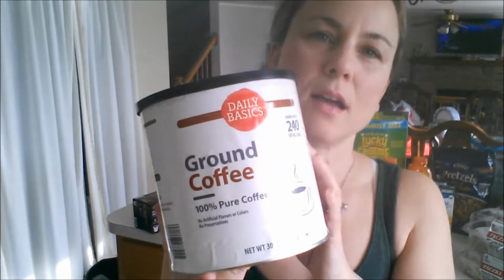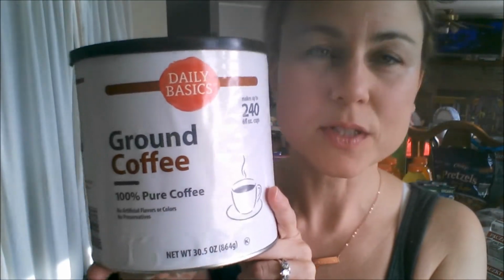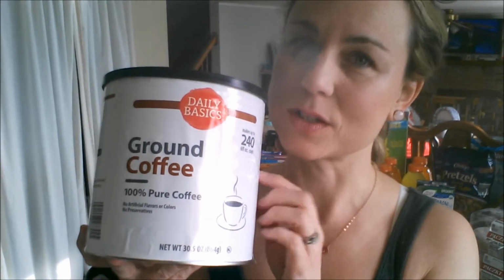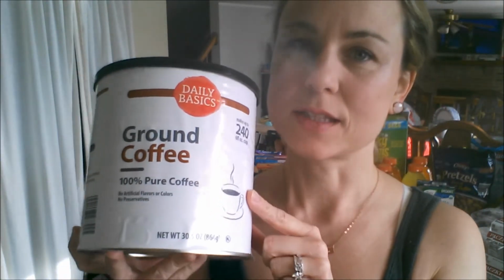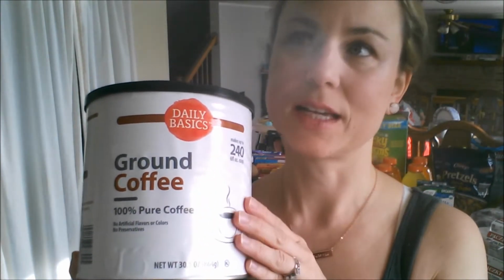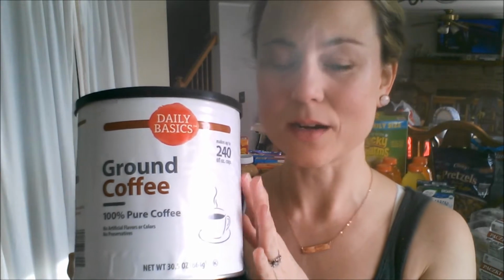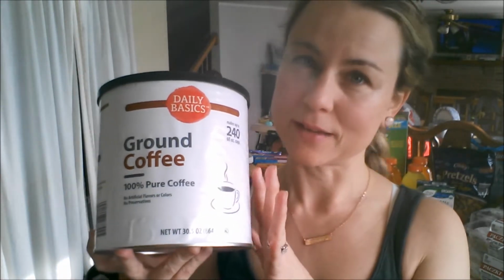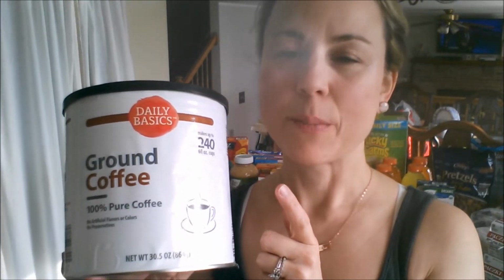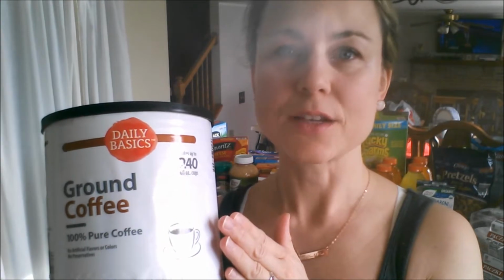It is comparable to a dark roast, and this whole thing, which is 30.5 ounces, turns out to be like $4.39. So this is a steal for this size coffee, and it's good. If you try to get like Folgers dark roast or Maxwell House, anything like that, you're gonna pay at least like $8.99. I know I've gotten them on sale before for $6.99, but that's rare.